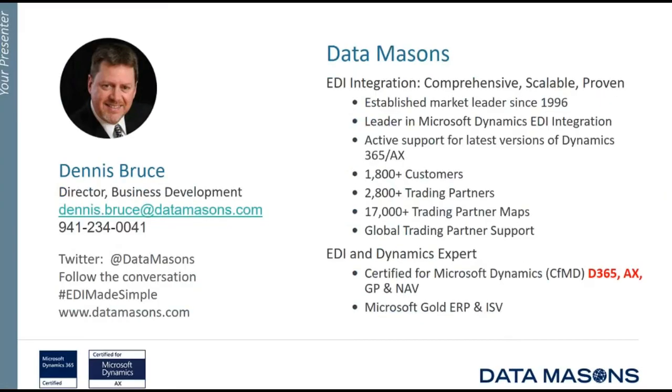So that's what I wanted to talk about from an EDI perspective. If you need additional information, as you see on the screen, Dennis Bruce at datamasons.com or DM Sales. If you want to get in touch with us, you can do that. And there's a little information there about Data Masons in general. Not only can we support your EDI system itself or replace it for D365 or AX platform, but if you're a partner, we can support you in your sales cycle as well.